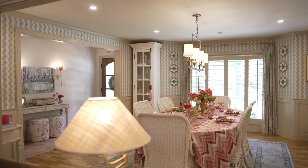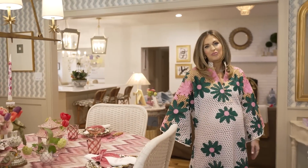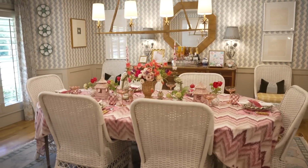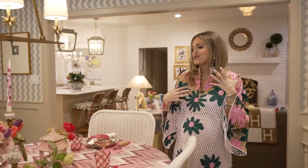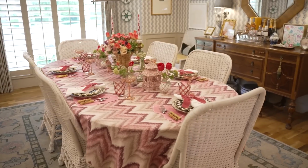And then coming into the dining room, this is one of my favorite things to decorate in the home. I think your dining table is like jewelry, creating fun tablescapes for the season based on the dinner party you're hosting. Right now I've got my Mother's Day table out, so lots of pink forward pieces.